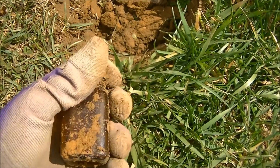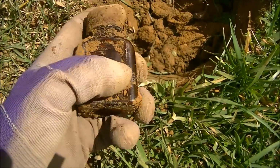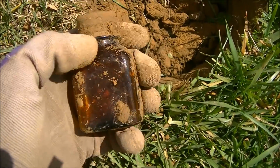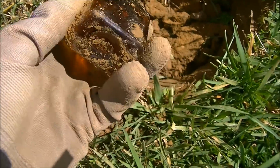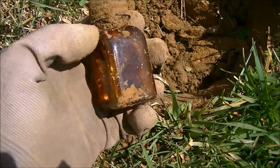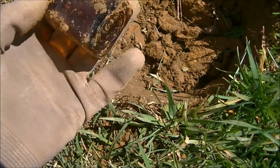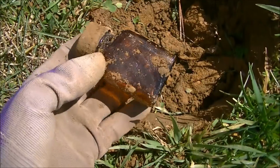All right, guys, I got an interesting find here. I had a faint signal in an area of the yard that we think is mostly fill, a faint signal down about 8-9 inches. I went down. It's a complete amber bottle, and it still has the lid on it, which is what was being picked up. It looks pretty plain. There is a mark on the bottom. It's not super old. It's probably 1960s, or 50s, could be around in there. But pretty cool find. I don't think there's anything in it other than a little bit of liquid, but I'll clean it up later. Neat find.